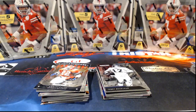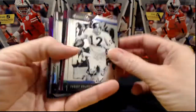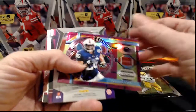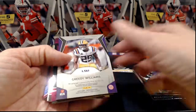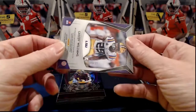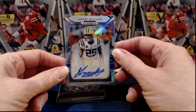Noah says he likes Will Grier. Yeah, there's guys in here that I think can surprise, might outperform their draft position. Oh, that's a nice little Saquon parallel. But you know that happens every year. It's part of the fun of it, right? Trying to guess it. It's to 25. It's Greedy Williams for the W's.